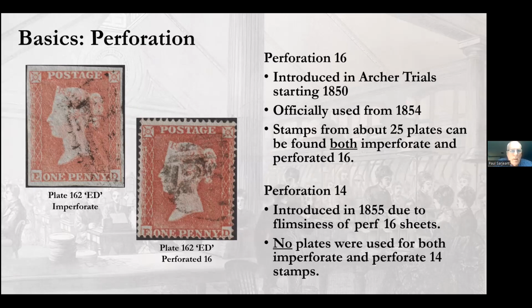But before that, there was a period where they were testing an invention by a guy named Henry Archer, who came up with a way of perforating stamps and was given permission to test this out. The stamps that were perforated by Henry Archer were actually sold, so they weren't just thrown away. They were actually used, and so these stamps do exist and are out there.